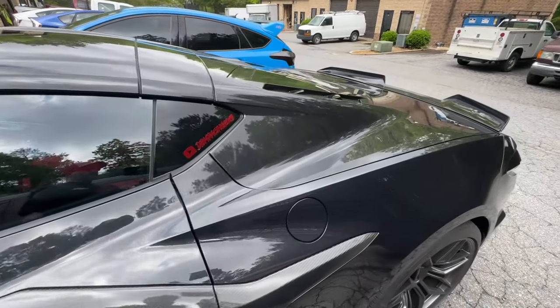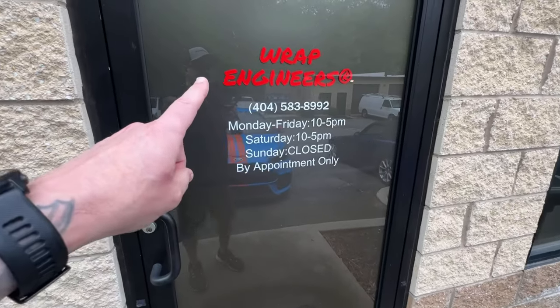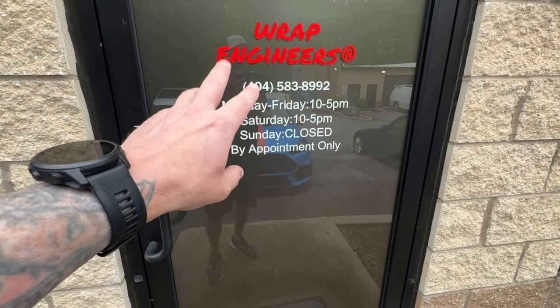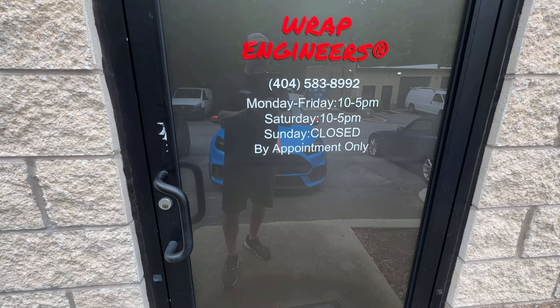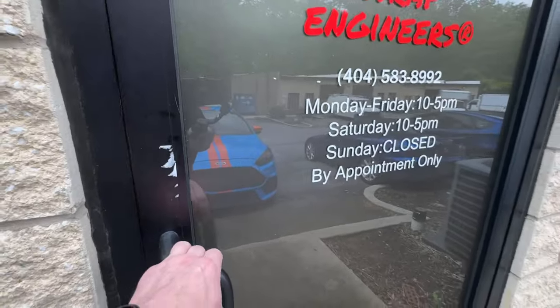We'll get a little bit more once we get the car inside. Again, here, you can see the information on the door. Rapp Engineers over here in Marietta. They're by appointment only. Those are the hours. That's the telephone number. If you need PPF, you need vinyl wrap, you need the EXOSHIELD for your windshield, just give them a call and they can hook you up. All right, let's head on in.